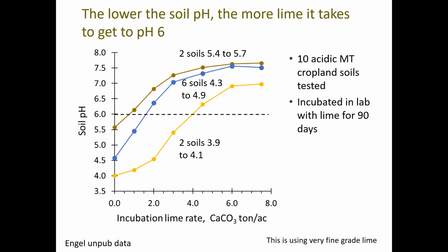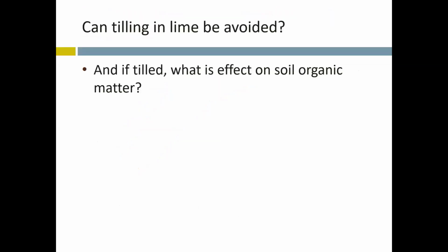So my take-home message here would be the longer you wait to mitigate your soil pH, the more lime it's going to take, and likely also the more yield loss that you might experience. And so that hopefully attempts to answer your first question there, Carol. Thank you, Clayne. Those looked kind of like buffering capacity curves to me.